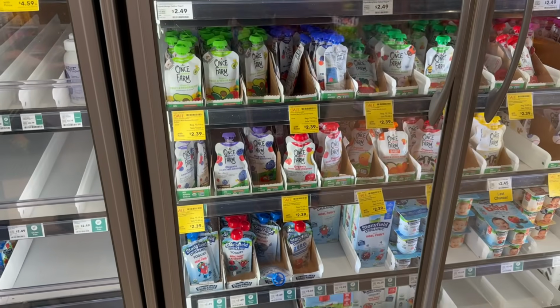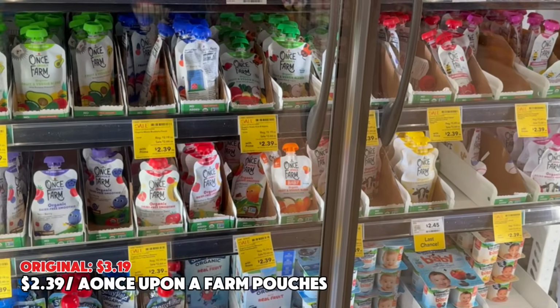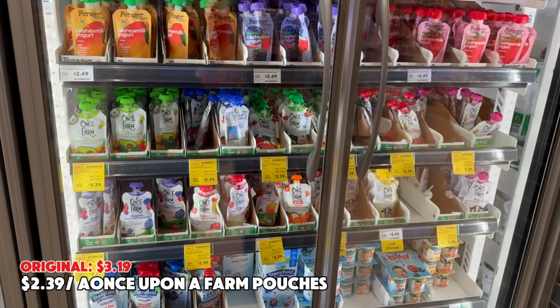Yep, you can push the cart when we start walking, okay? They also have the Once Upon a Farm packets on sale. We do not need those. We bought a ton of them at Costco when they're on sale.